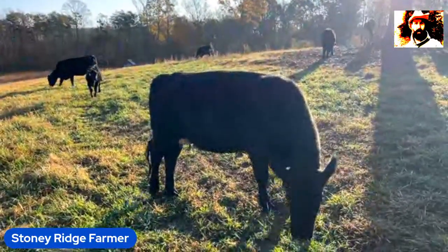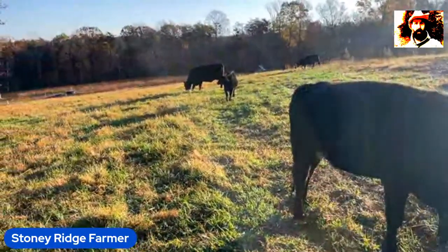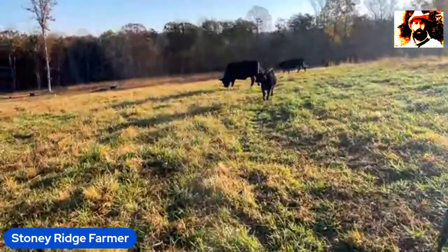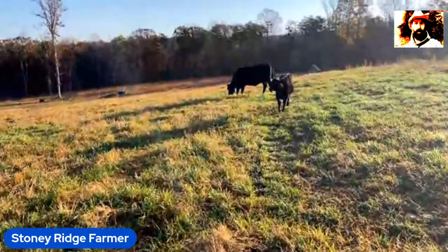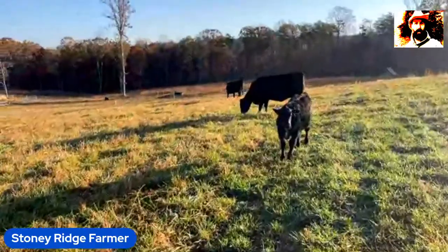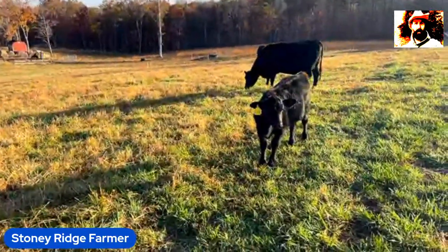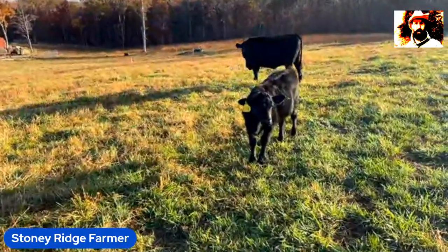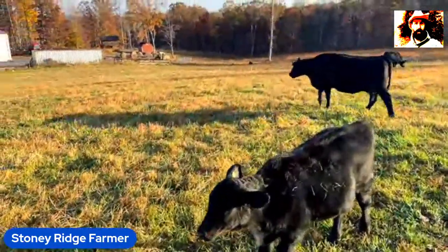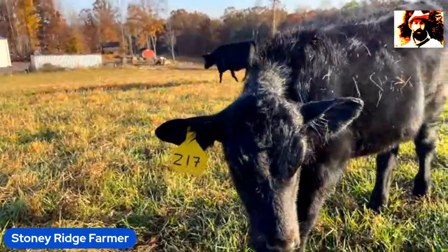So, something to know. I think this calf has a stomach ache right here. A little bit of a tummy ache. Look at him. This is the one I had to go to the water and give a little push. Ears turned back, not eating. You okay, bud? You got a little bloat going on? Did you eat too many acorns? You don't have to go anywhere. I'm just checking on you. You all right?